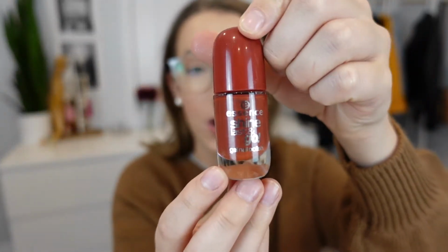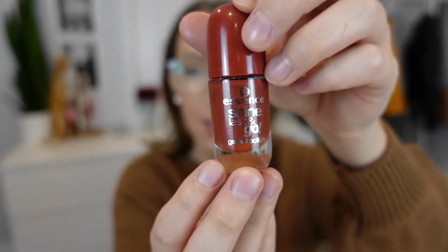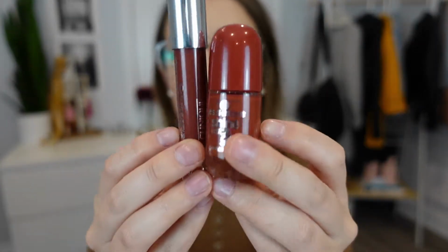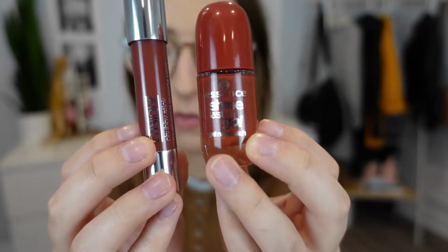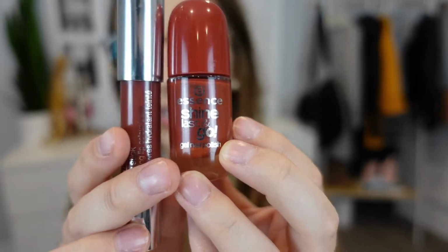The last product I have is actually a bit of a bonus pick, and that is the Essence nail polish in Spirit. This in a lot of ways reminds me of my Clinique lipstick. Not totally the same color story, but similar. The nail polish is looking much more red on camera than it does in real life, but this one has this rusty muted down red color that I'm really loving. You can kind of see that theme in a couple of pics that I have.